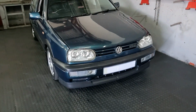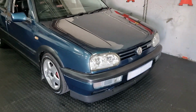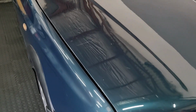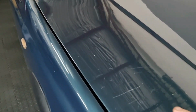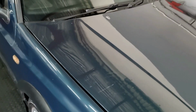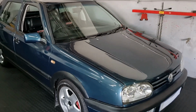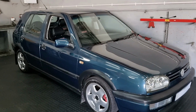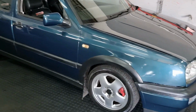So my green VR6, if you look at it, it does have a few small scratches in the paintwork. You can see the scratches here. There's a few small scratches. So this car isn't by any means perfect, but for a car from 1997, it still looks pretty good.